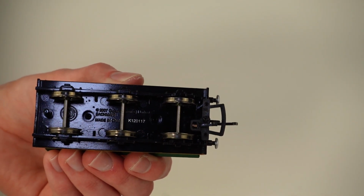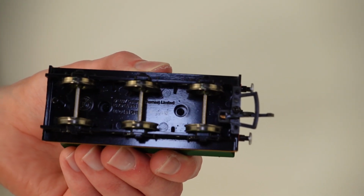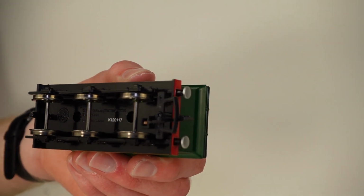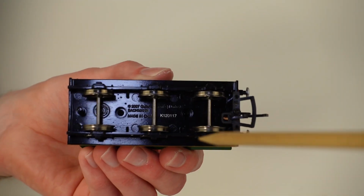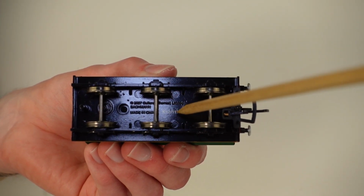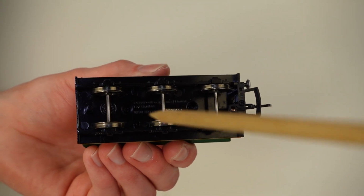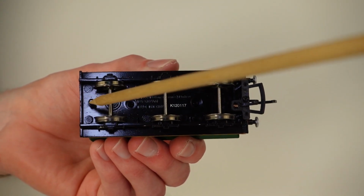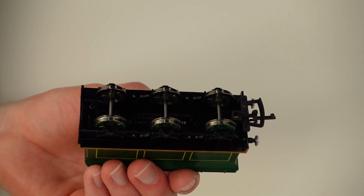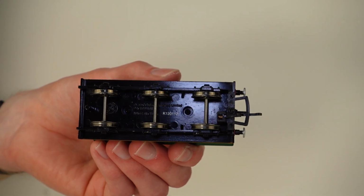That's pretty typical of most of the Bachmann stuff, especially the Thomas the Tank Engine and Friends stuff. But we don't see it on all of them. Like, I don't think I saw it on Emily's underside, but you see it here, and that might be for both. I'm not 100% sure. And then you've got your post here. This is the post that sticks into the little tab with the hole in it on the rear of the locomotive. But yeah, just to give you a look at the bottom.